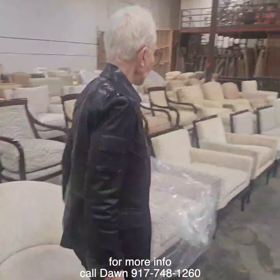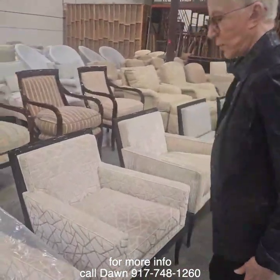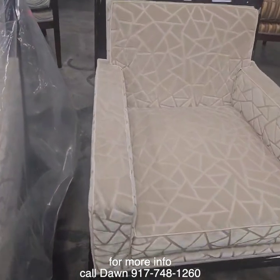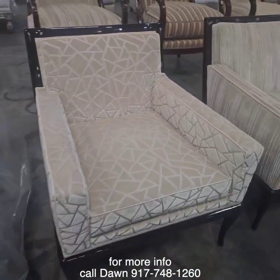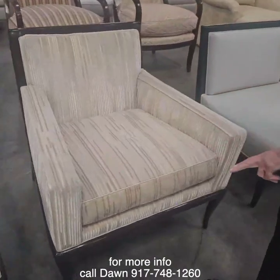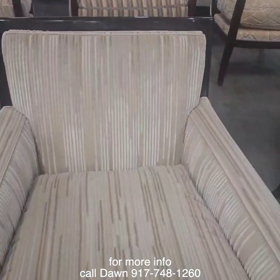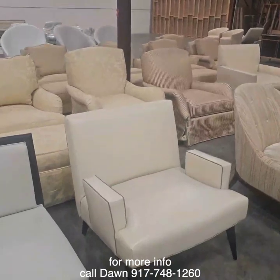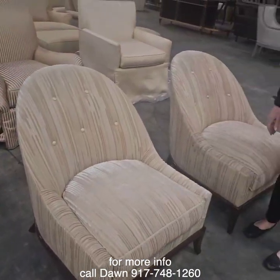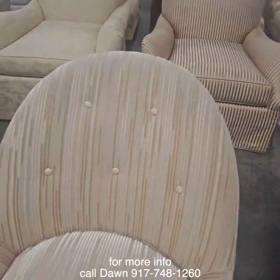And then we have a wonderful chair here, a pair of them. The Allure chairs with the cracked ice in the silk velvet. Same chair, only there's only one. Again, silk velvet. These are the more tailored ones, done in leather. Very chic, very contemporary. Another contemporary one. And here are two very 50s contemporary chairs in the silk velvet. In blonde.